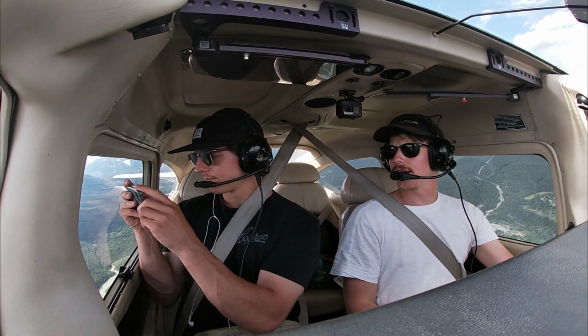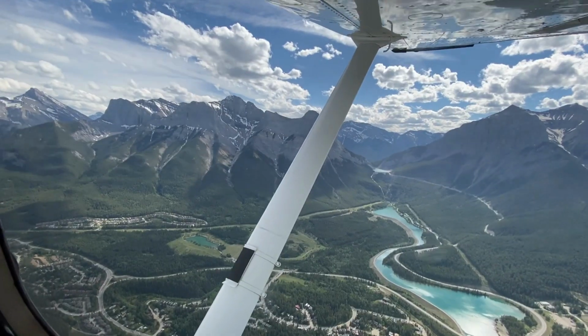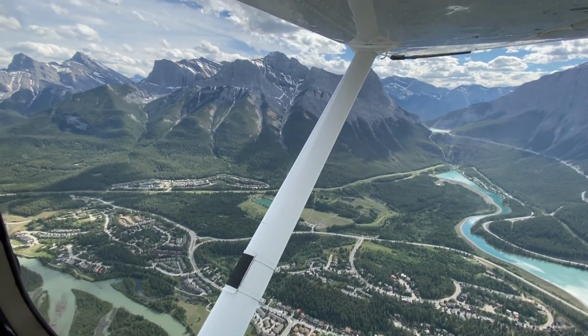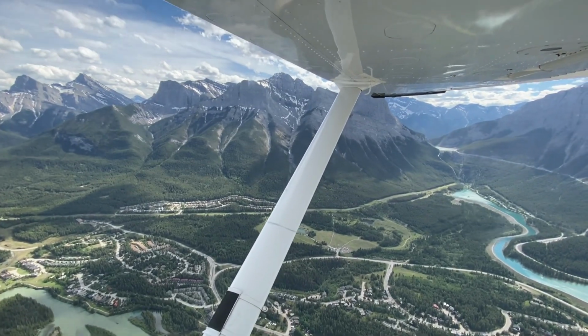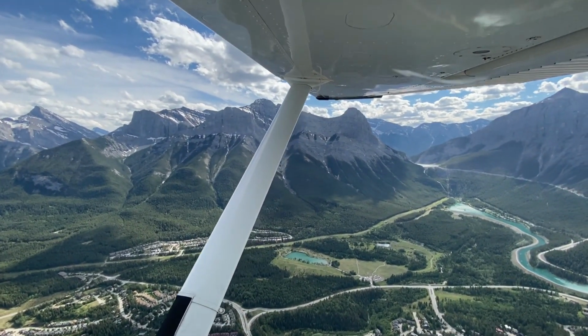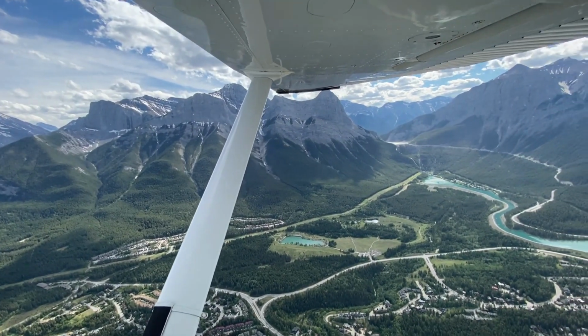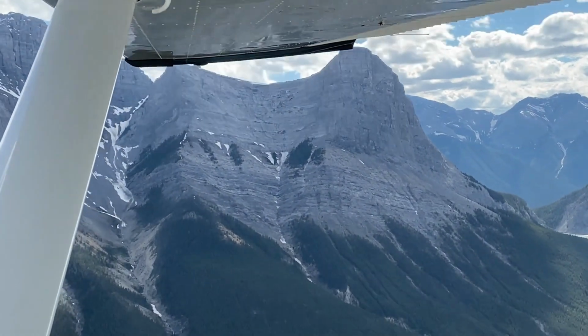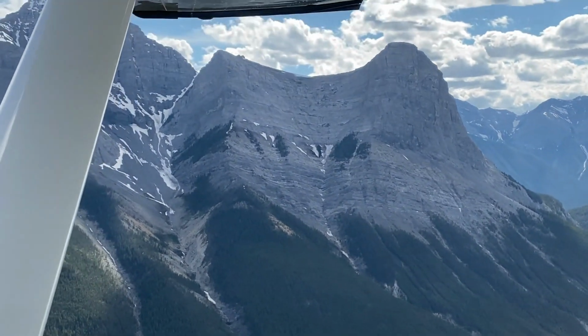The next one that we're passing right now is Ha Ling, probably one of the more popular hikes of the Canmore area. In the winter it's actually pretty cool. I personally haven't done it, but they call it the celebrity line. It's right behind the pole at the moment, but people can ski down that section and get a nice photo or video from someone sitting at the cafe in the actual Canmore town.